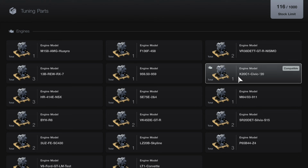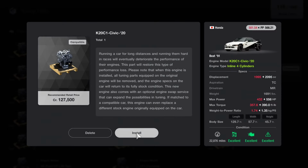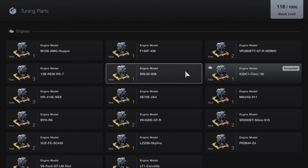So we actually do have the right engine. As you guys can see, the highlight bar is a different color, and we have the word compatible right on the top right of the screen. Now, the steps you have to do are press X, say install, and it'll ask you to undo this or not, say yes, and just like that, you have a free engine swap at your disposal.